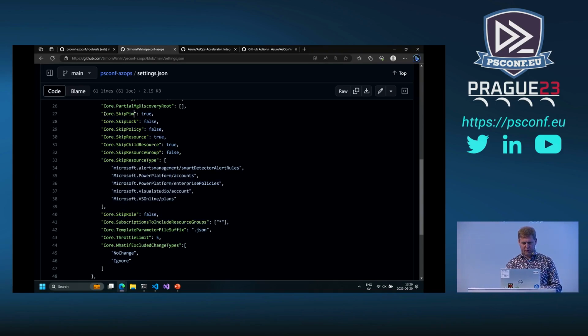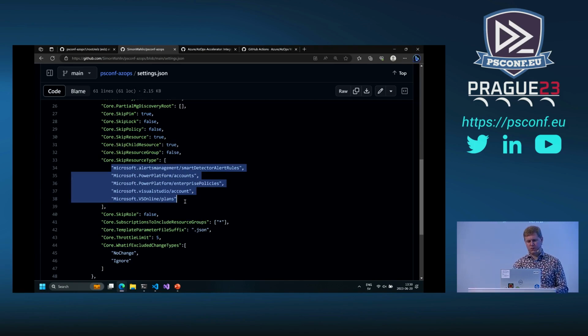We are not getting any PIM assignments. We are not getting any resources. And we are not getting any child resources. We are also excluding any resource of type listed here.